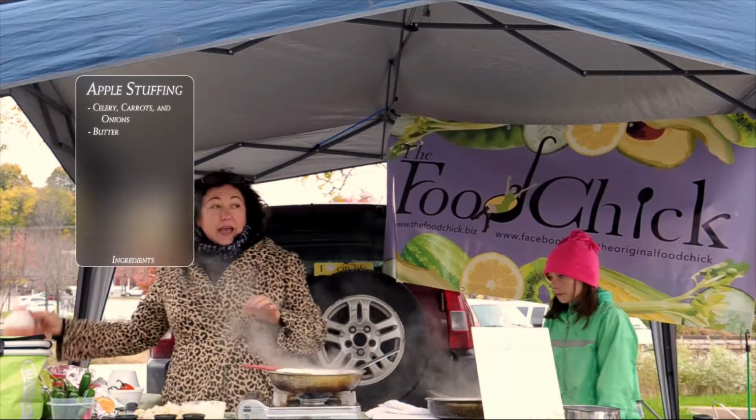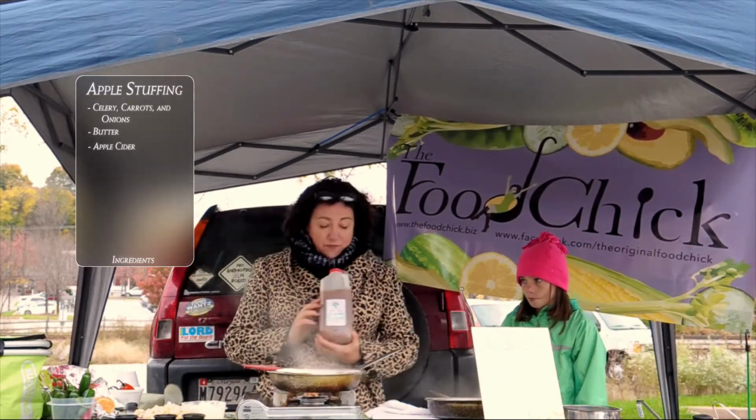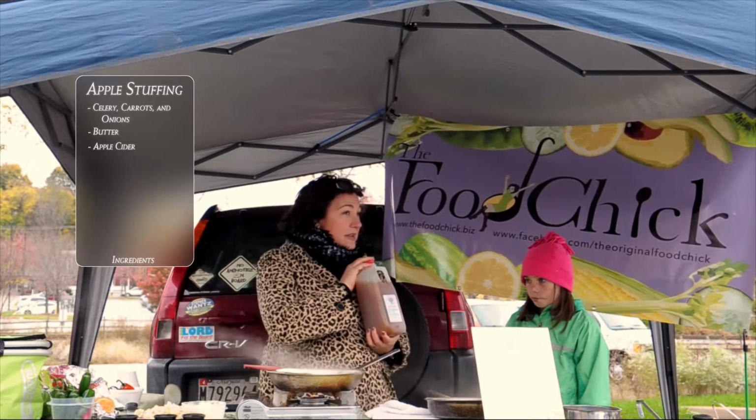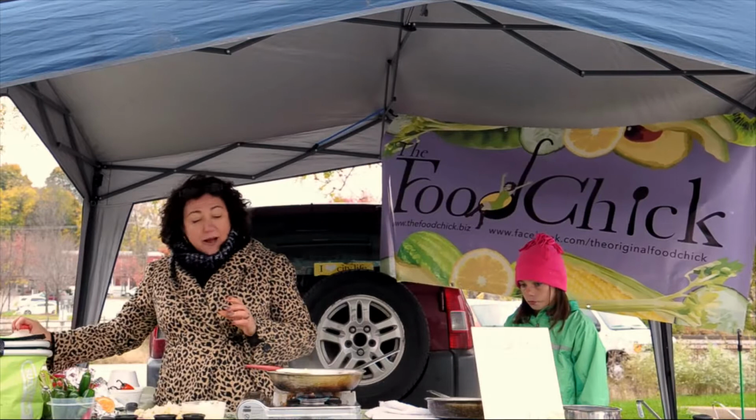As you see, I have them sauteing down here in butter. I've also added a little something extra here. I've got apple cider that I get from the Lehigh View Farms, which is a vendor we have at the market. I always try and use vendors whenever possible.